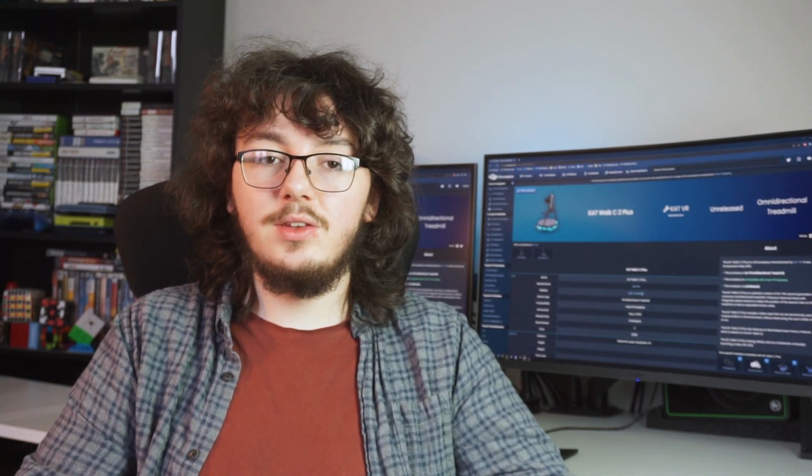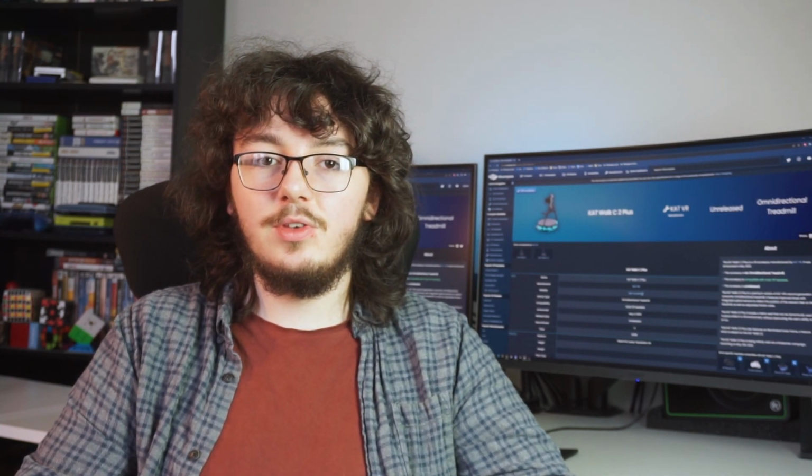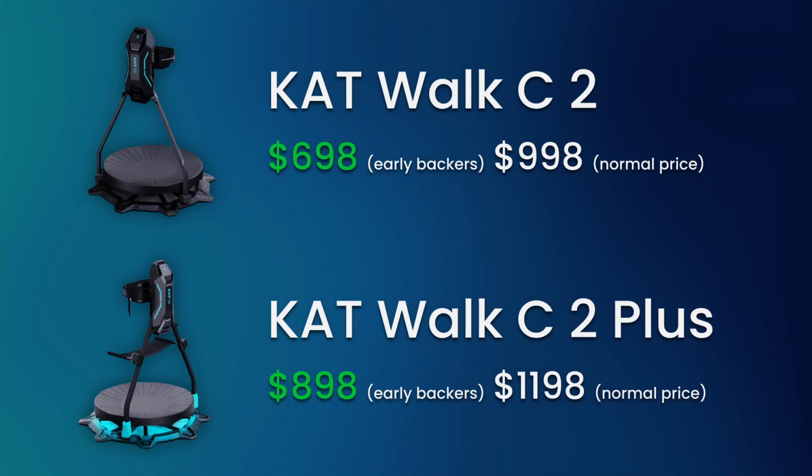As for the price of the C2 Plus, it will be available to all consumers at $1,200 with an early backer price of $900, placing it at exactly $200 above the base model C2.